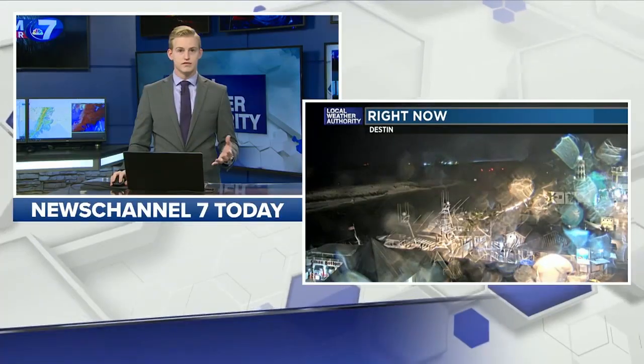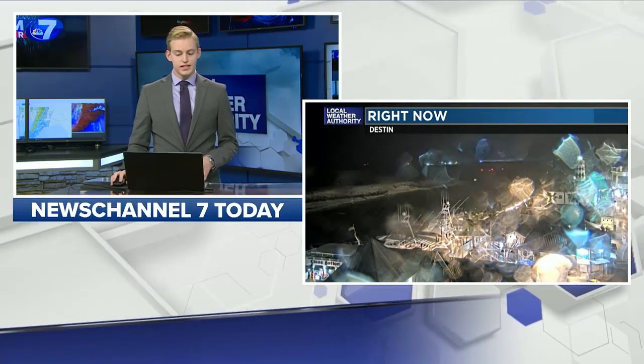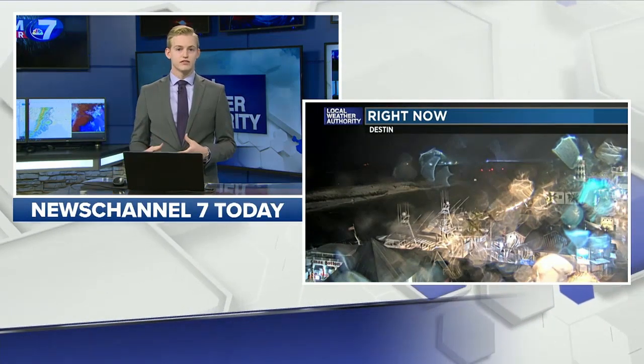Here's a look outside in Destin, for example. The rain's beginning to come down fairly heavily. So even in areas where we're not seeing tornado warnings or severe thunderstorm warnings, it's still going to affect your morning commute when you're seeing the rainfall as quickly as it is at the moment. Visibility is going to be greatly reduced in those sorts of situations.